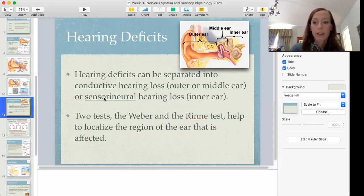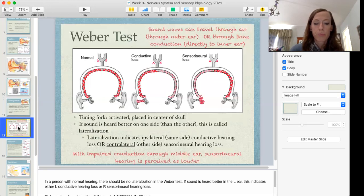Okay, and there are two tests that we're going to have you do in lab using tuning forks. And these are the Weber and the Rinne test. And this helps to localize which part of the ear is the damaged portion. So obviously if a clinician were trying to treat a patient for a hearing loss problem, they would want to know where the problem was. Okay, and so there are two different tests that we will use to look at that. The first, like I said, is the Weber test.